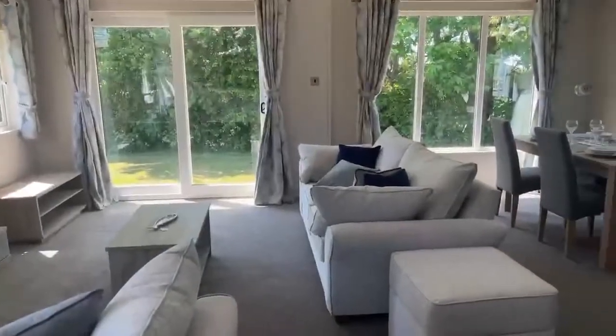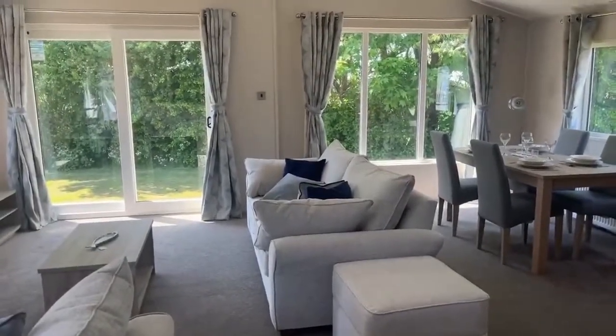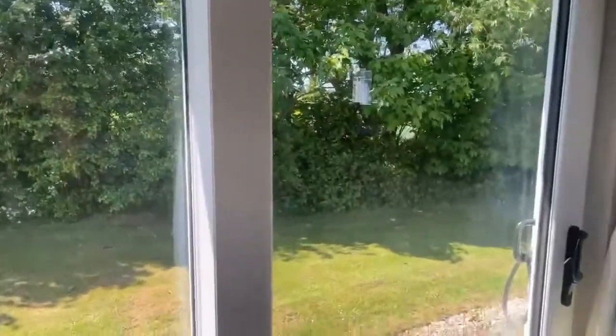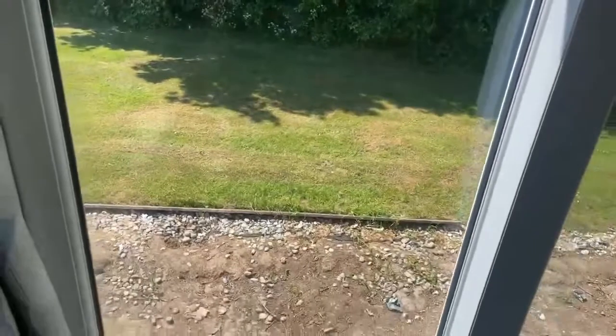This stunning holiday home has a real light and airy feel throughout, has absolutely ample space for the whole family, and is on a gorgeous plot. This gorgeous plot faces straight onto the nature reserve and has absolutely ample garden space out the back, plenty of space for a nice large decking as well.